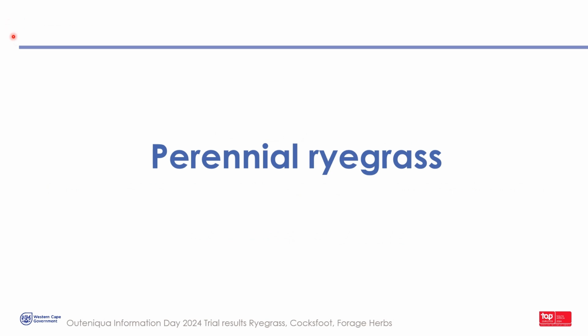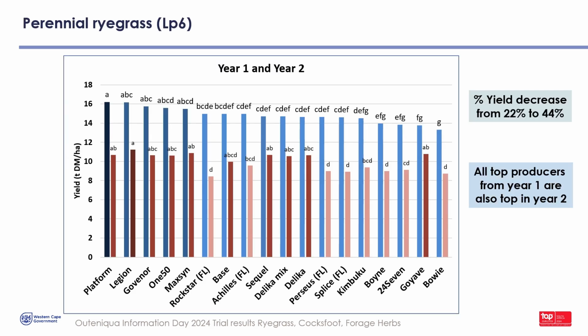To start off, we look at the perennial ryegrass data. In this graph, we see the yield for the perennial ryegrass of year 1 compared with year 2. The blue bars represent year 1 and the reddish bars represent year 2. Importantly, the dark blue bars in year 1 are the highest yielding group, and for year 2, the highest yielding cultivars are also within that group, meaning that the best cultivars did well in year 1 and in year 2. The yield decrease from year 1 to year 2 was between 22 and 44%, depending on the cultivar.